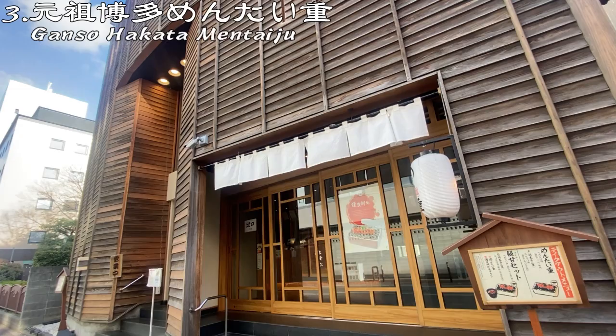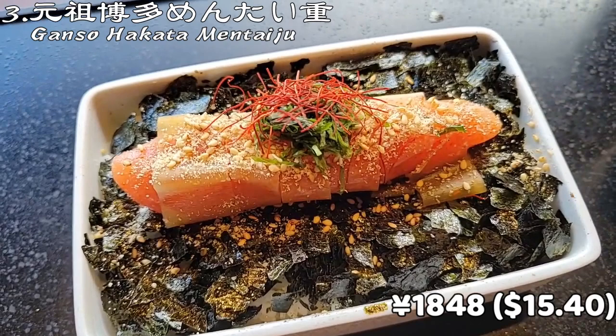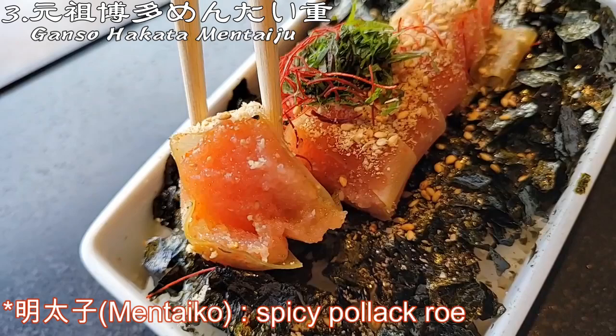This is the Mentaiju. Okay, let's open. Oh my gosh, looks so good. Oishiso. Mentaiko is spicy fish egg. And this mentaiko has carrot.